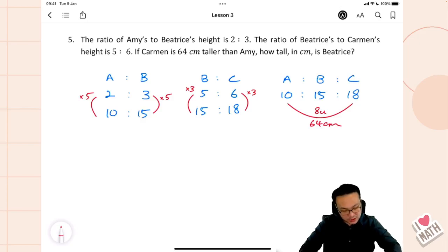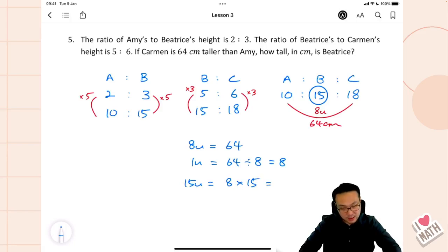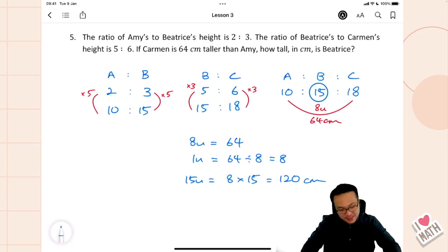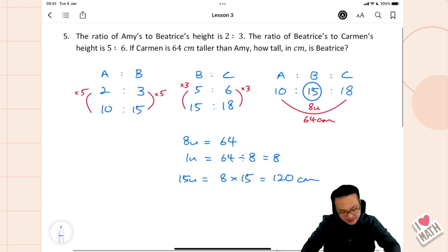There's an 8 unit difference. Then they are telling you that she's 64 cm taller. So straight away we can say 8 units is 64. And 1 unit must be 8. Okay? So how tall is Beatrice? Look at Beatrice, 15 units, right? So 15 units is Beatrice, which is 8 times 15. And we realize that she is 120 cm. She is not a baby. She is maybe 9 or 10 years old. Or 11, I don't know. So Beatrice is 120 centimeters tall.